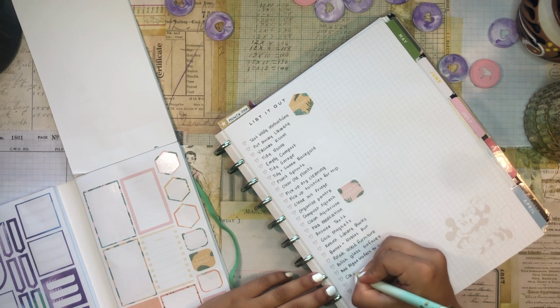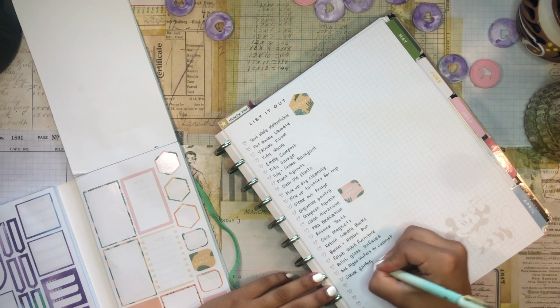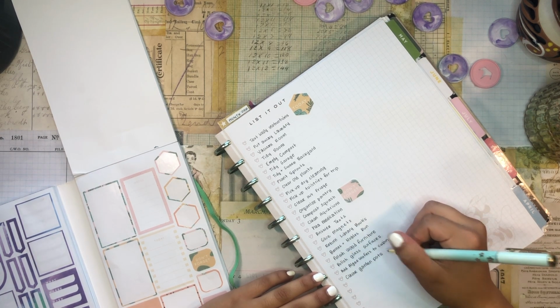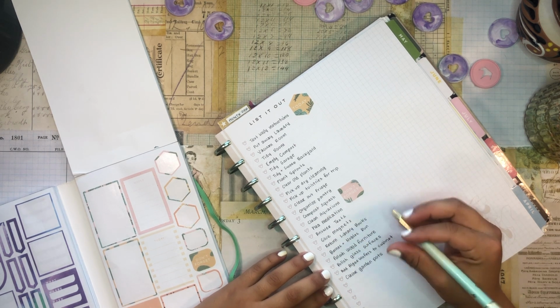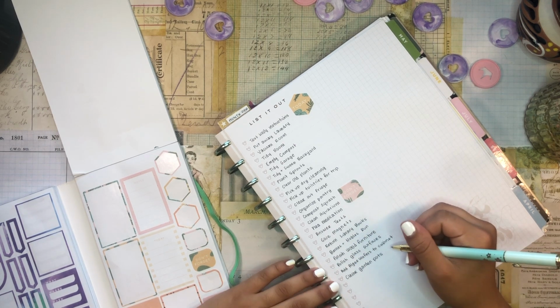I also need to clear garden pots because those are kind of a mess. I have just a bunch of little pots for seedlings and sprouts that have just been kind of in a pile in the yard. I need to clear those up and put them away because they are a bit of a mess.